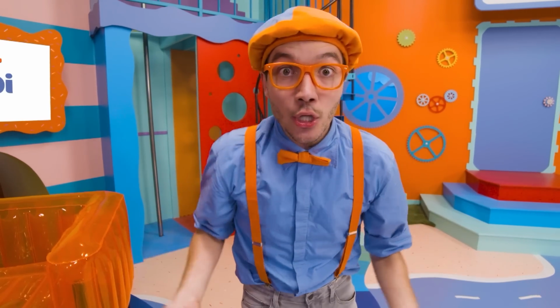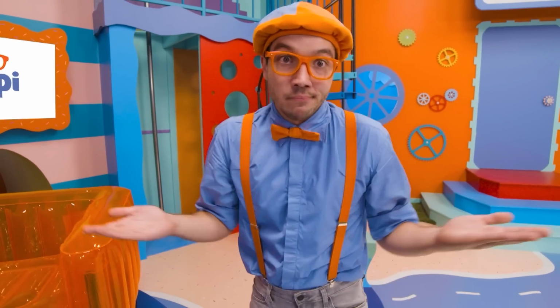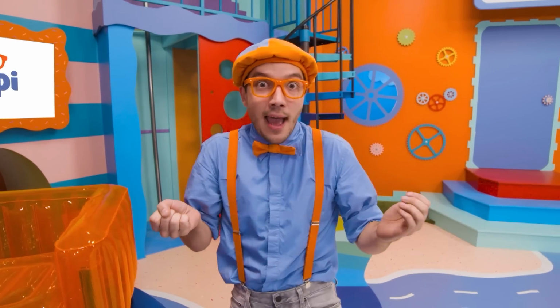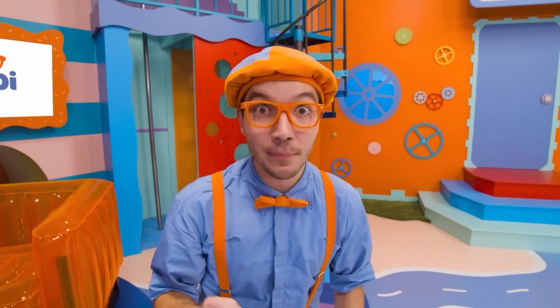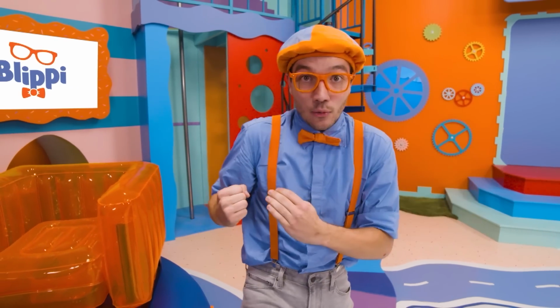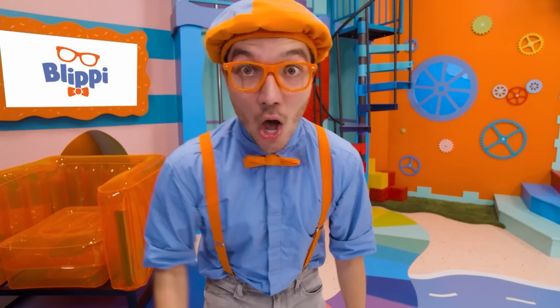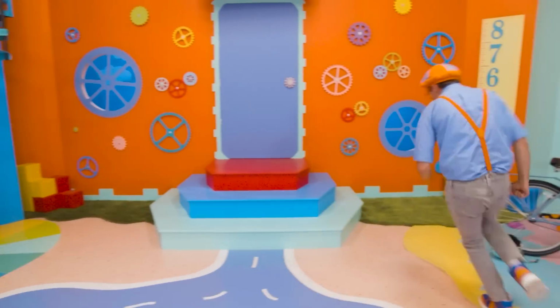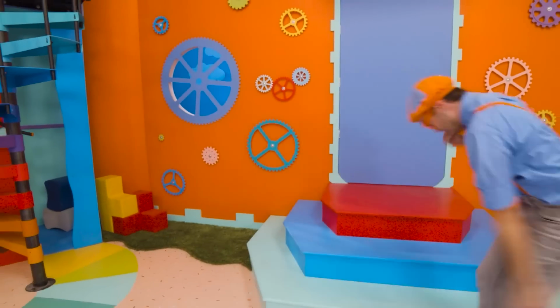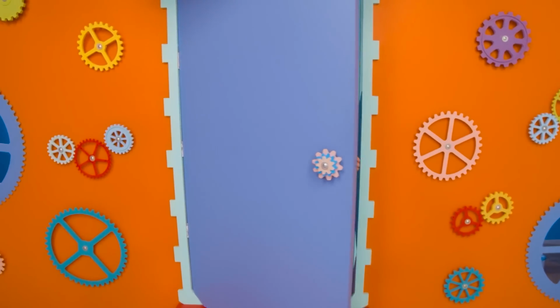How do you know if something moves really fast or really slow? Oh, I know, you time it. Yeah, you use a clock to see how long it takes for something to happen. And I know the perfect place for you and I to figure out how things go really fast and really slow. This is gonna be so much fun. Let's go. I'll see you there. I'll race ya.